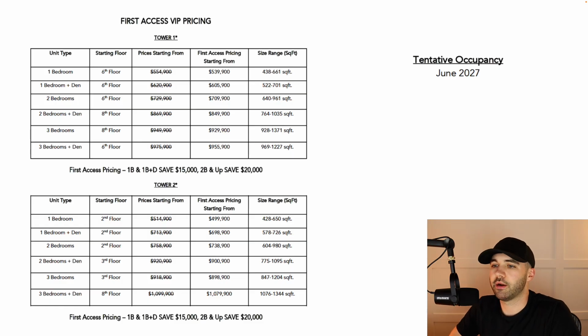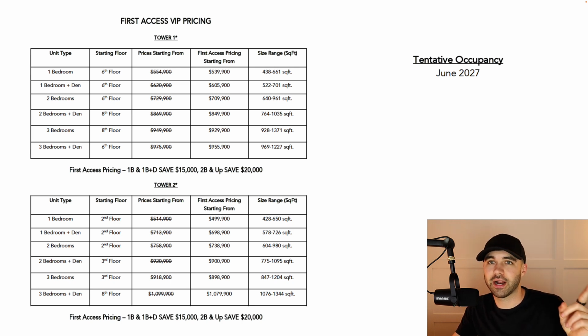Starting prices here, of course, you have one bedroom starting as low as $499,000. So I'm sure everybody is out there marketing this project as from the 400s. In reality, we all know in pre-construction from the 400s means we have one unit at $499,000 and then floor premiums apply. And of course, there's no more units at that price point. So I'm not going to tell you there's a bunch of one bedrooms in the 400s because there are not. Realistically, your starting price is somewhere in the fives. And then occupancy date is June of 2027.